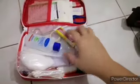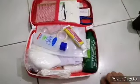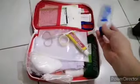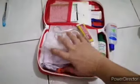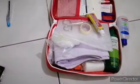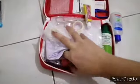Like for here, what I put, you have some burn ointments. You can put antifungal creams, topical antibiotics if you're also good with that, like Bactroban. Some alcohol. Some people don't recommend that one, but at least have povidone with you. It's got scissors, medical tapes, cottons, great bandages, not just those disposable looking bandages. These are Red Cross bandages.